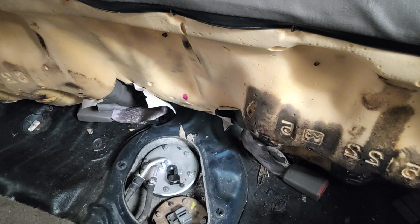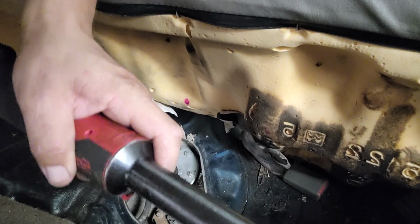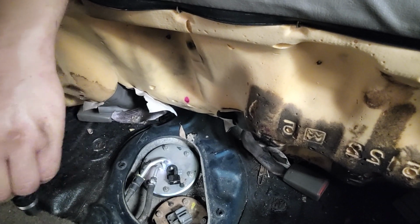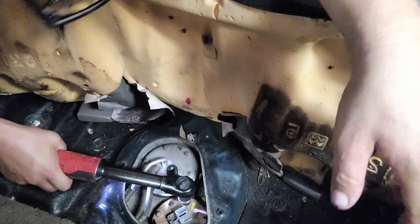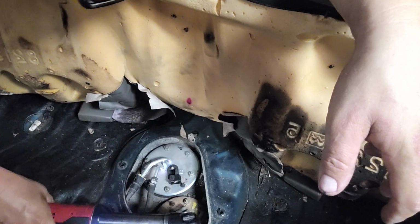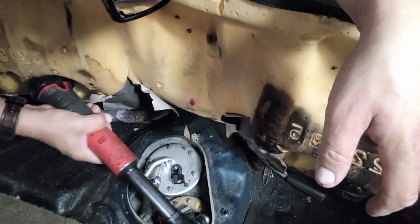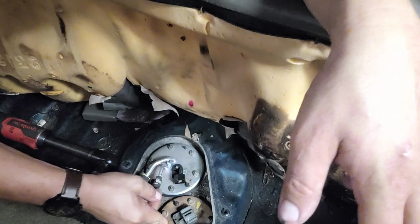Alright, tools. Get some tools up in there. Ouch! Son of a jack handle just jumped out and bit me. Alright. Yes, I have power tools with me because I ain't trying to stay in here all day doing this. Torque? What torque? You don't need no torque.